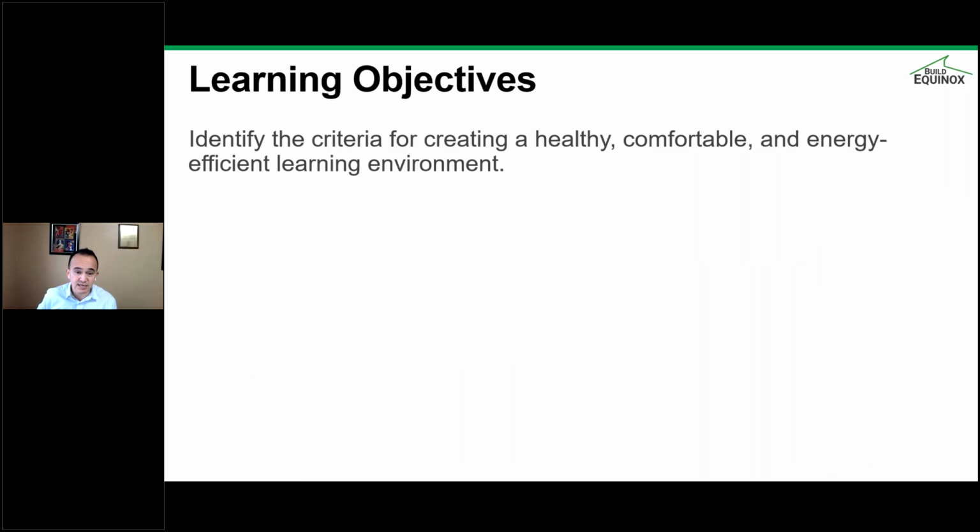So today's learning objectives is to identify the criteria for creating a healthy, comfortable, and energy efficient learning environment.